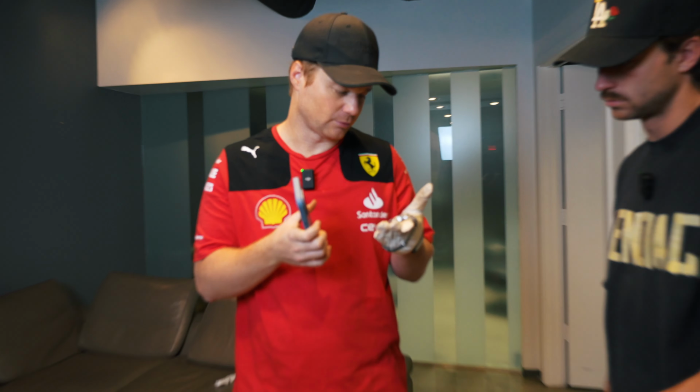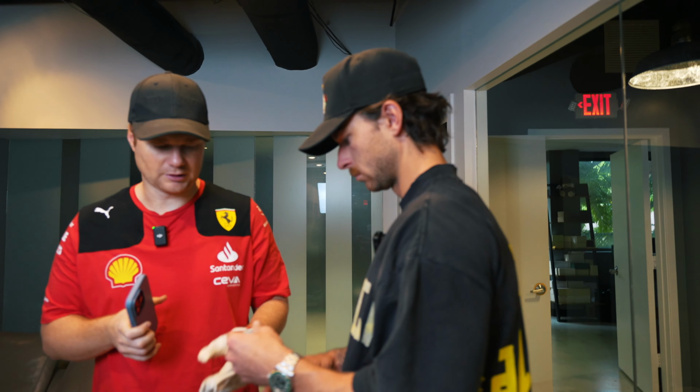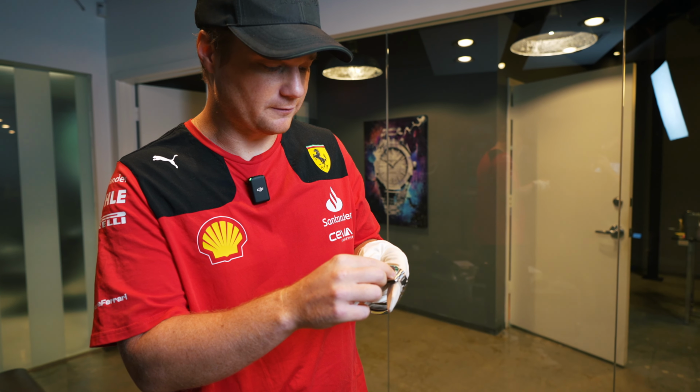Probably needs a new insert, which, you know, we're just going to have to sell it as is and just get him a new one. If there's ever issues with a watch, we'll take it back, we'll fix it or replace it. So I don't think that this is something that can be fixed. So if not, we're going to find them a new Hulk and then just take this one back.